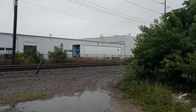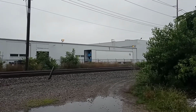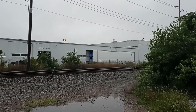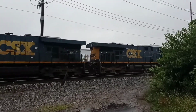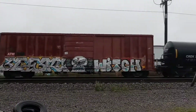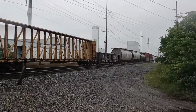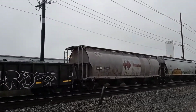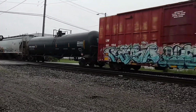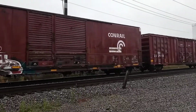After hearing him come for a while, finally this train arrived, right as it was raining. A pair of Jevos lead this southbound manifest, dual ES40DCs. An interesting covered hopper here. And check out these old Conrail boxcars here.